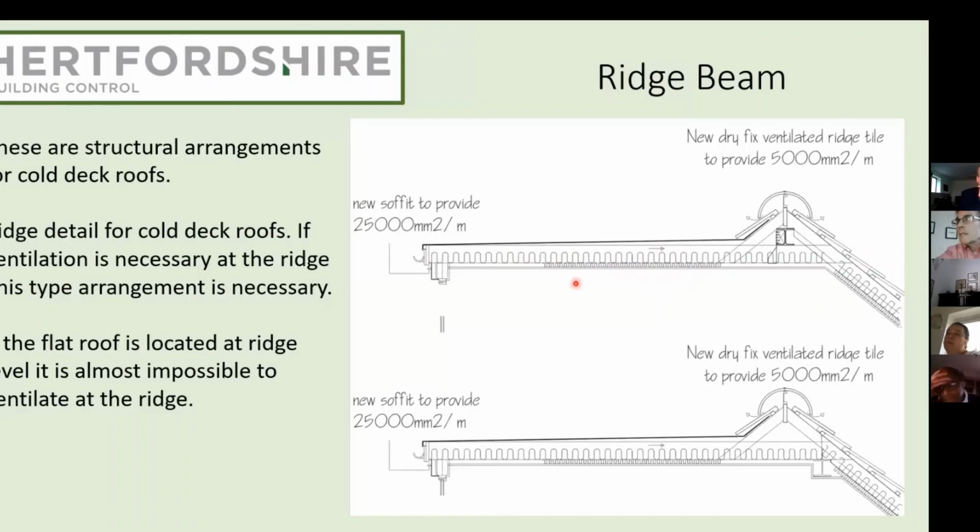The lighting systems that you get now don't produce anywhere near the amount of heat. Certainly the LEDs don't produce anywhere near the amount of heat, and you will be able to form little bridges of insulation over the top of them. But the best way to deal with LED light, any form of recessed lighting in a flat roof, is to have a warm deck on it.